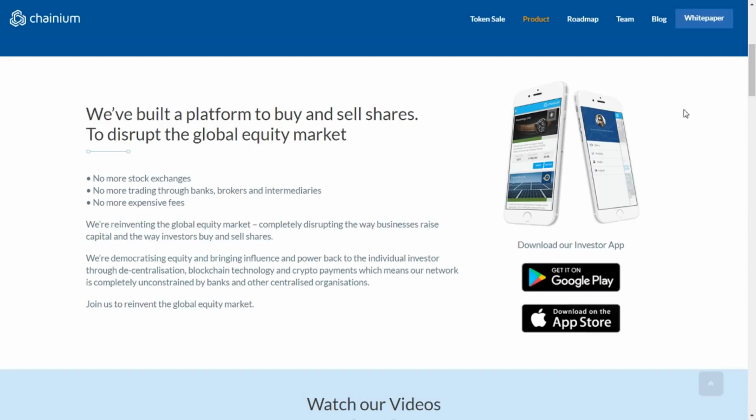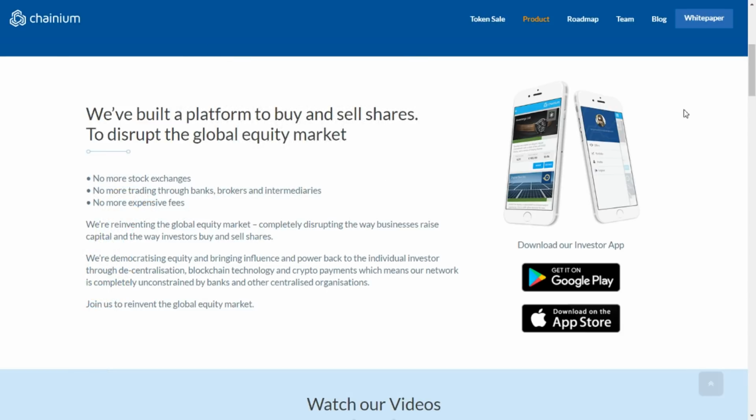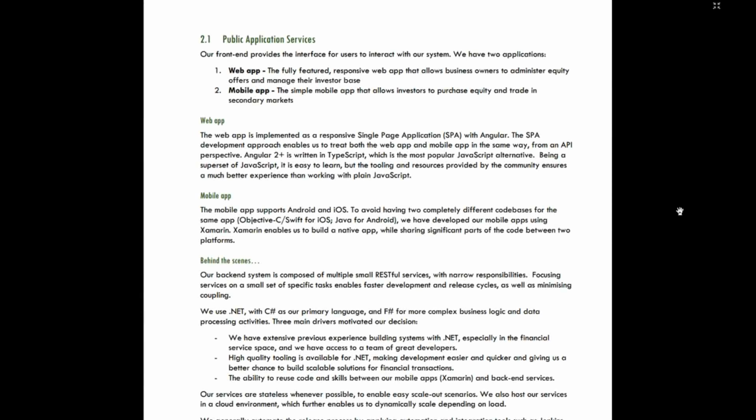Onto the tech section now, and first thing we have to point out is they do have a working app. You can download it on the Google Play or Apple Store, and it's very, very intuitive. It's very nice, very well laid out, and I guess that qualifies as a minimum viable product. So let's look at the technical white paper again, just to see what is being offered here.